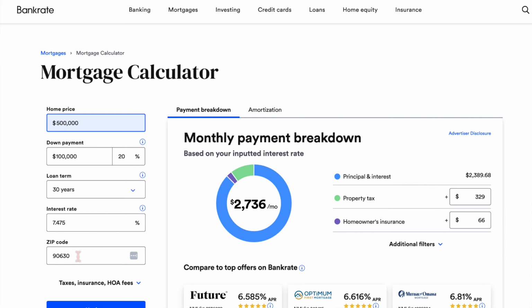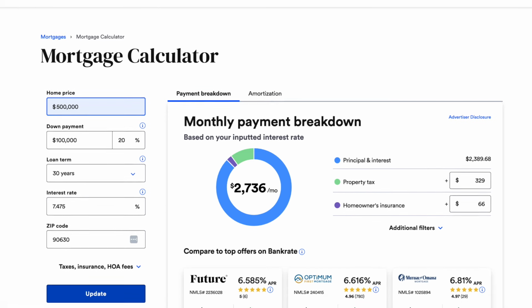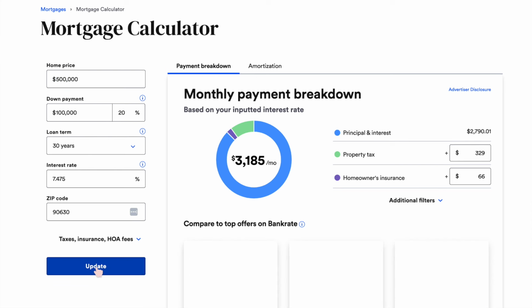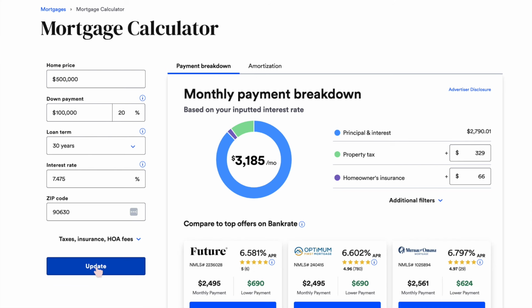After I have inputted these numbers, I found that my monthly payment for mortgage, including the principal, taxes, interest, and insurance, is around $3,185.